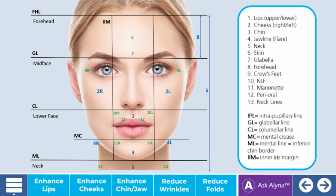After you've launched the program, you'll see a face displayed with a legend showing various features and facial areas based upon the Palmer Code beauty principles, intellectual property and patents. You'll be able to select, for example, enhance lips, and you see the lips highlighted.